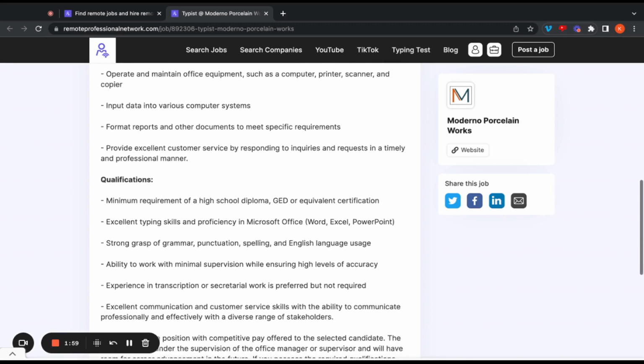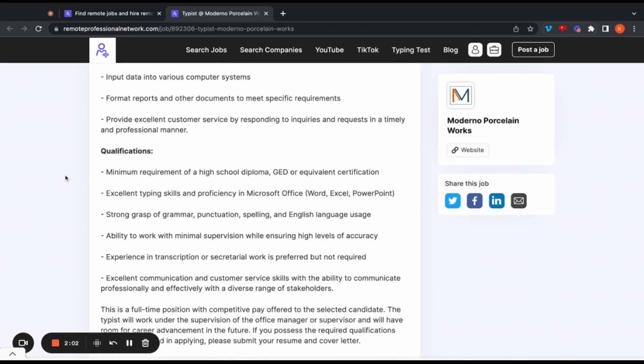As far as what you need to land this job, guys, they would like you to have at least a high school diploma, GED, or equivalent, excellent typing skills, and proficiency in Microsoft Office, so Microsoft Word, Excel, PowerPoint, etc. A strong grasp of grammar, punctuation, spelling, and the English language is going to be paramount. Definitely in this type of position, guys, you're going to be typing documents and whatnot. So if you have a background in teaching English, or you really enjoyed English class, writing class, if you are a previous administrator, or you're just somebody who has a really great attention to detail, this is probably going to be right up your alley.